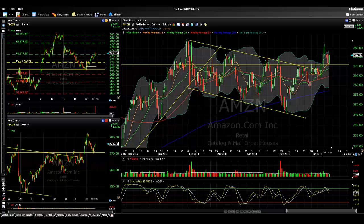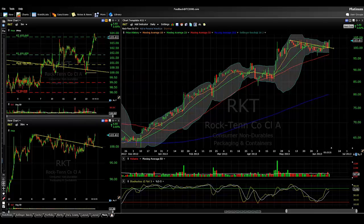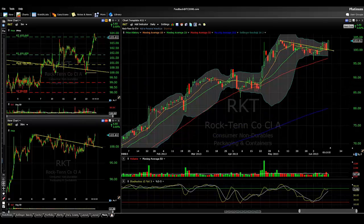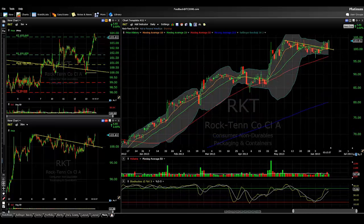And finally, RKT, which I did a post on. Not Rickety, it's RKT. This is a beautiful one here. You've got a nice upward trend line here, and you can look at the post too. I won't go all the way through it again, but you've got a breakout, a consolidation, a bull flag, just everything you really want in a solid trade setup.